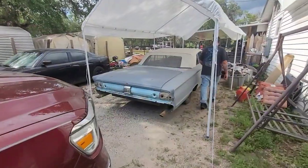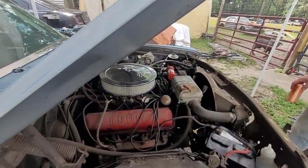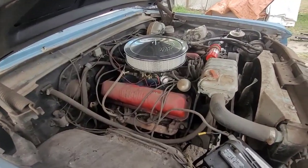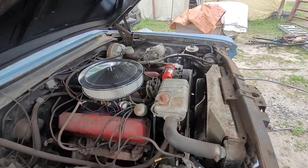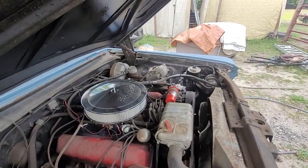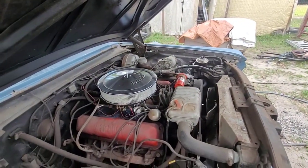Okie doke. See, this is what I grew up around right here. Matching number is 390. Wow, that's wild. Remember those old reservoir tanks, man? That big contraption over there, is that cruise control? I believe it is. Holy hell. I'm still learning about Ford. I'm a Dodge and Chevy guy. I'm a Chevy guy.